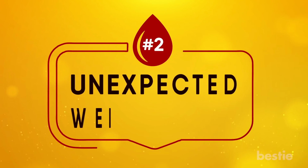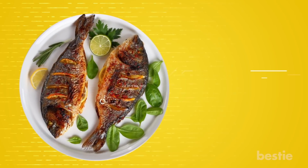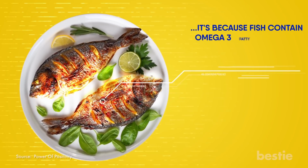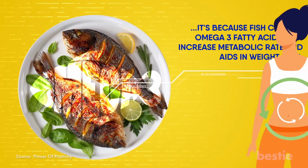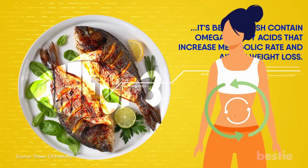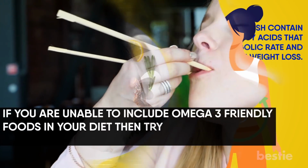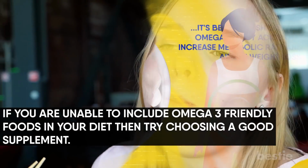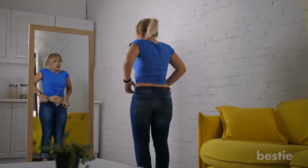Number 2. Unexpected weight gain. Ever wonder why most weight loss diets have different types of fish or seafood in them? It's because fish contain omega-3 fatty acids that increase metabolic rate and aid in weight loss. Any deficiency of this fatty acid will make the metabolism sluggish, which will result in unexpected weight gain. If you're unable to include omega-3 friendly foods in your diet, then try choosing a good supplement. These supplements will even help in cutting down body fat, especially in people that are overweight.